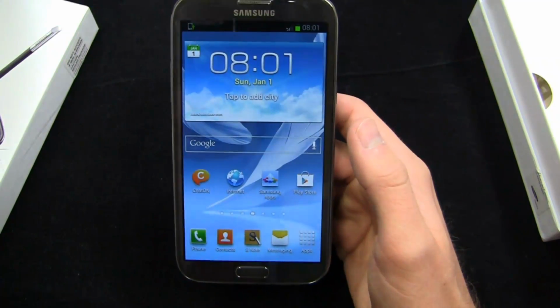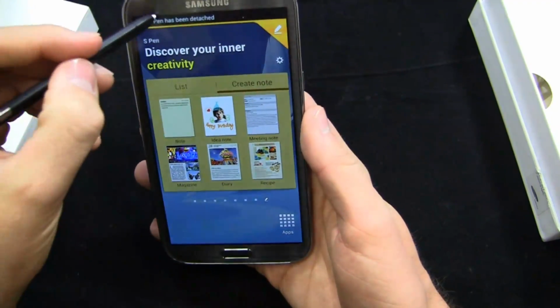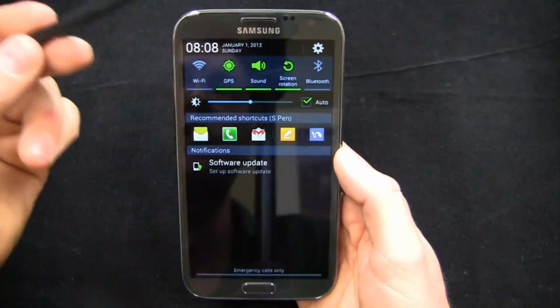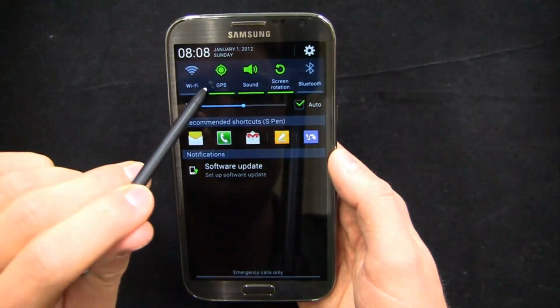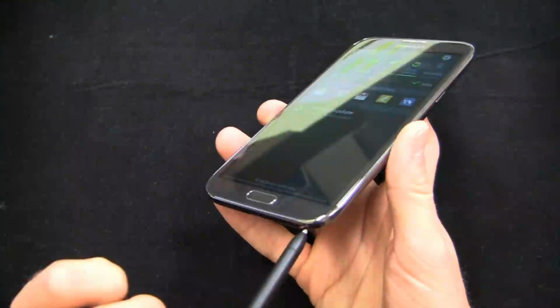So obviously Android 4.1 here, TouchWiz. So the overall implementation of TouchWiz is very similar to what you would see on the Galaxy S3, even though this is running Jelly Bean, obviously. Along with the typical Samsung format where you can swipe through and get your Wi-Fi, your GPS, your sound, and you'll notice, much like the Note 10.1, when I bring the pen close to the display, you'll see the circle pop up. So the S Pen, in a lot of ways, has gotten much smarter, and you have some recommended shortcuts here as well for the S Pen.